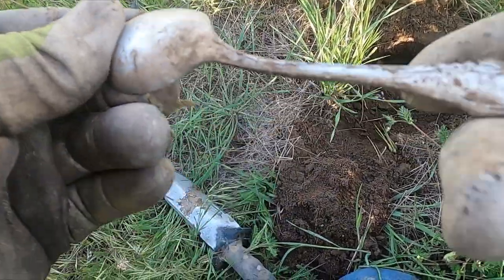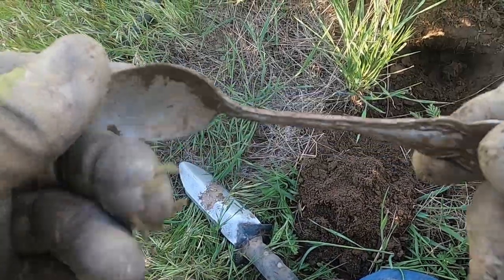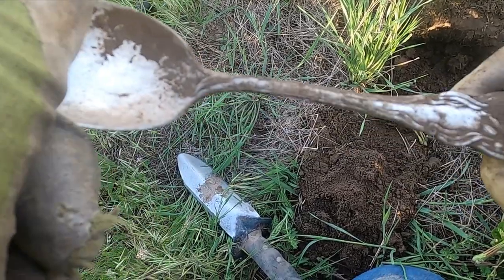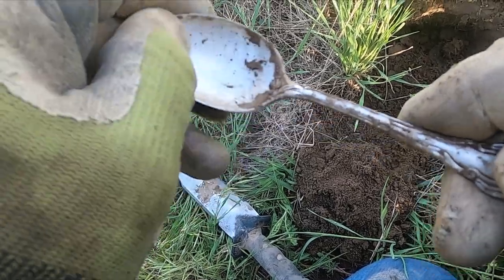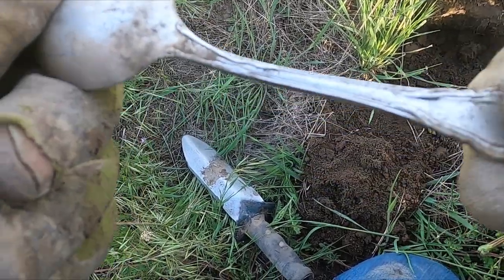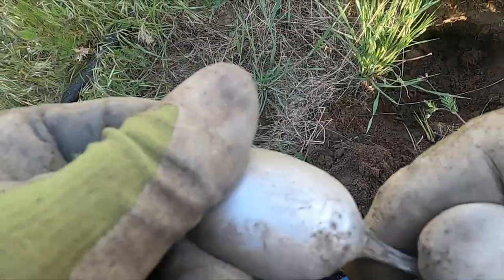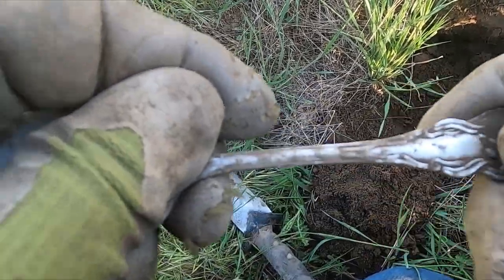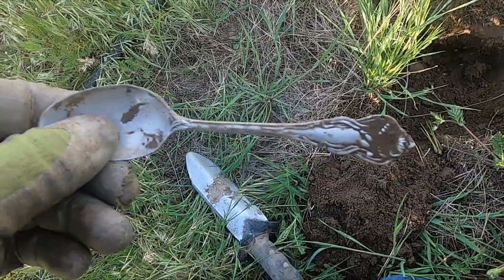No way. Is it? Oh, I think this is my first one ever. I don't think I've ever got a sterling spoon. Look at that thing shine up. I did it. No way. Oh, it's so cool. All right, let me finish this sucker.